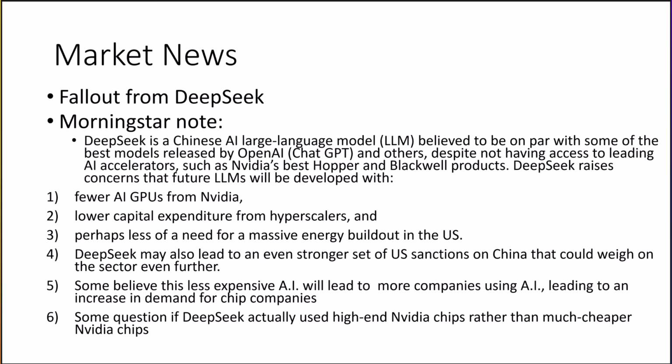2, lower capital expenditure from hyperscalers. This means lower expenses, which is a great thing for users of large-scale AI like Meta, Apple, Google, and Amazon. 3, there will perhaps be less of a need for massive energy build-out in the U.S. And last Monday, at least one utility company saw its stock fall over 20% as investors worried there would be less demand for electricity.